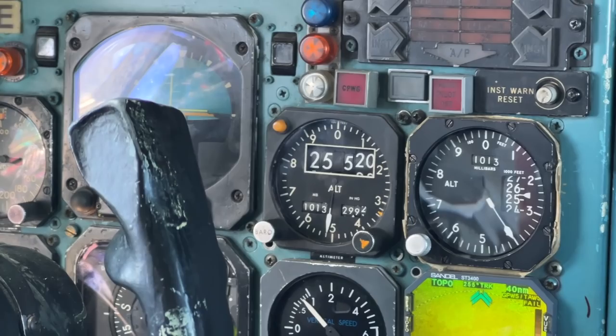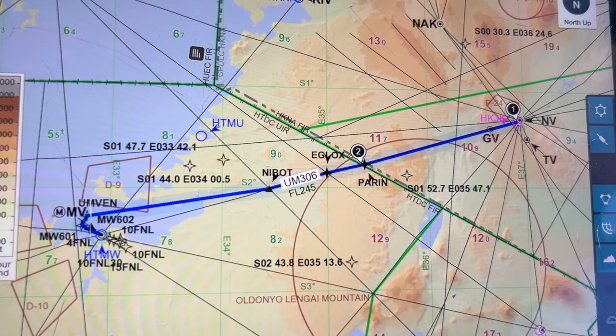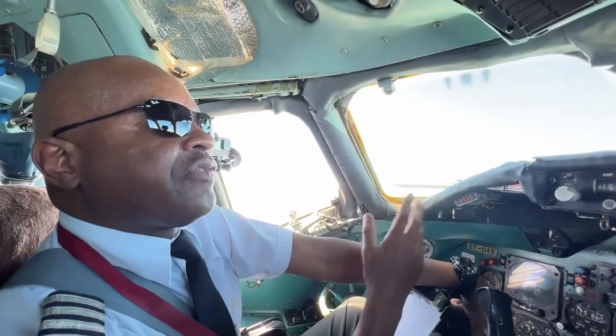We're climbing through 25,600 feet at the moment, and we're just crossing the border between Kenya and Tanzania, a position called Parin. So we are now trying to contact Mwanza approach for further clearance. So far the flight is excellent, beautiful weather today, clear all the way to Mwanza.